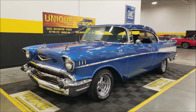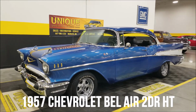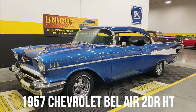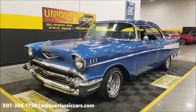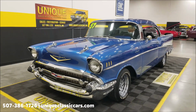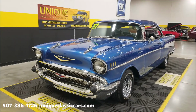High five time here at Unique Specialty and Classics. 1957 Chevrolet Bel Air two-door hardtop. Yes, true Bel Air by decoding the VIN. Particular car powered by a 350 small block Chevy underneath the hood. That is paired up with a 700 R4 automatic with overdrive.